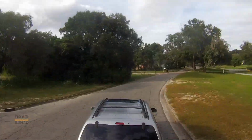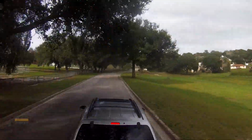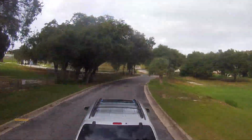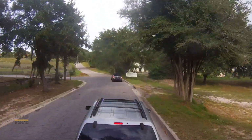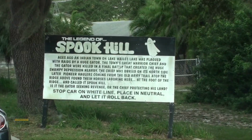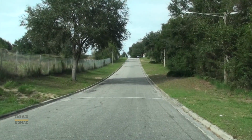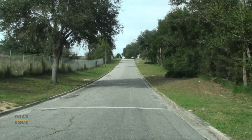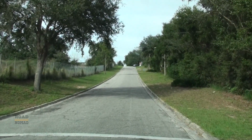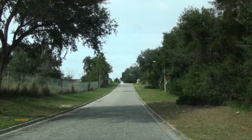Let's go check out Spook Hill, which is a street here where cars appear to roll up the hill, and it supposedly is an optical illusion, and let's see how that goes. And here we are supposed to drive to the white line and put the car in neutral. Let's do that. Here we are, the white line. And it's supposed to roll back, right?